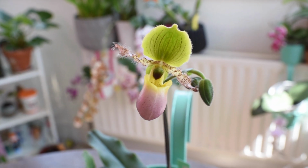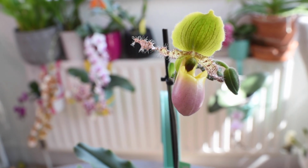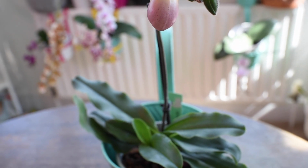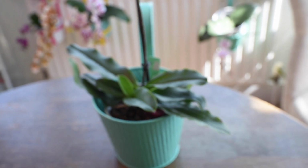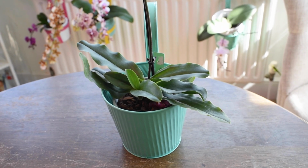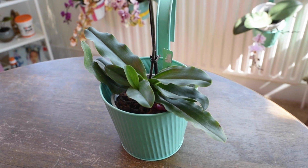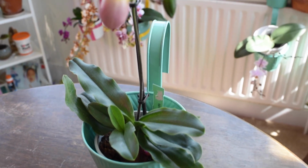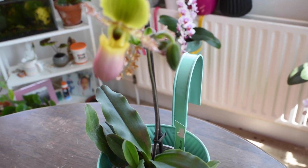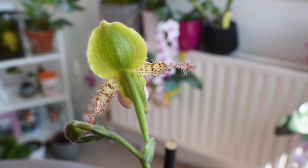If you have many Paphiopedilums, you know they are quite slow. So at least this one, when it blooms, it will keep blooming for a while. And it has produced so far 4 blooms for me. What I found about these blooms, they are not huge like the Paphiopedilum that I showed you last month. They're a little bit tinier, smaller, with a purple pouch, but it's full of hair.